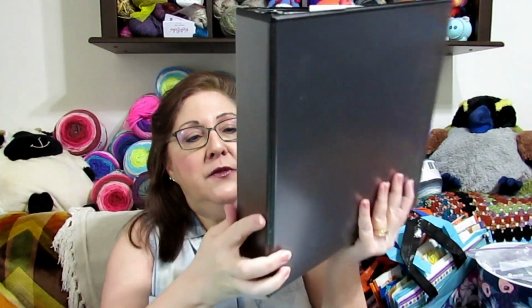So if you have kids, they have extra binders, I just get the cheap ones. If you're out shopping for school supplies or at the end of the school year, if their binder is not too messed up, you could use it for patterns.